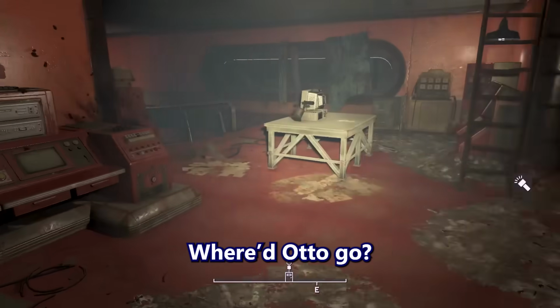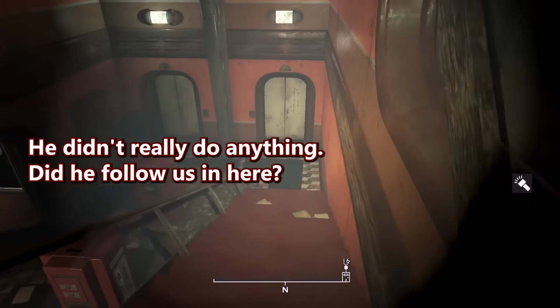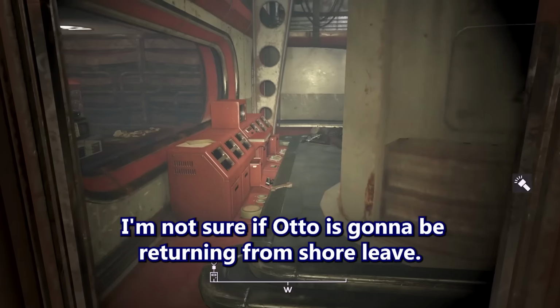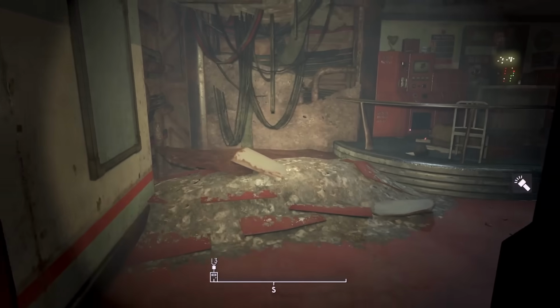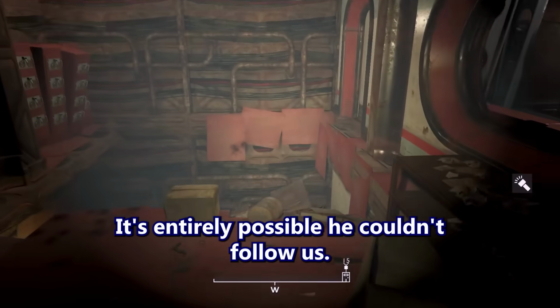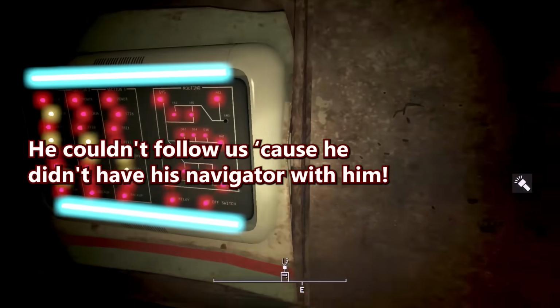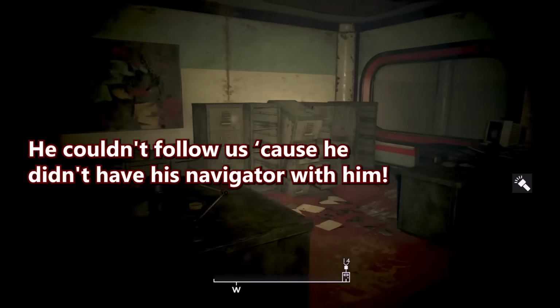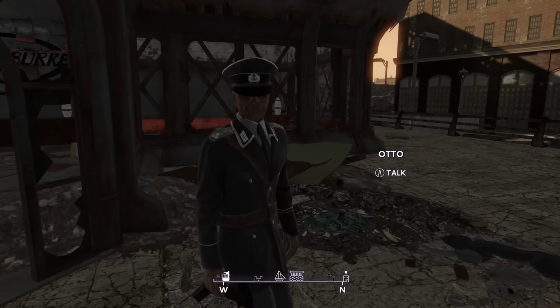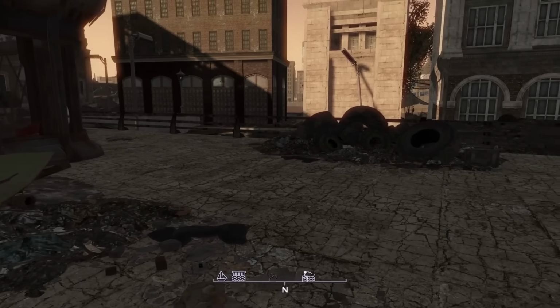Sounds good. Where'd Otto go? Yeah, he didn't really do anything. Did he follow us in here? He did follow us in here. I'm not sure if Otto is going to be returning from shore leave. Did he die? Where'd he go? I mean, we did take a really weird path. It's entirely possible he couldn't follow us. Yeah, Otto, well, he couldn't follow us because he didn't have his navigator with him. Thanks for keeping guard, Otto. You know, he did his best.